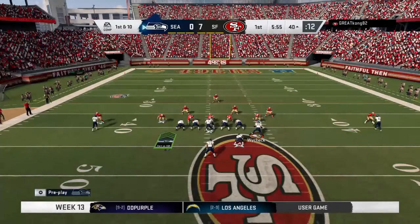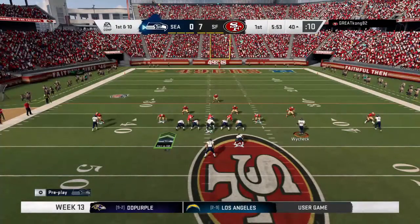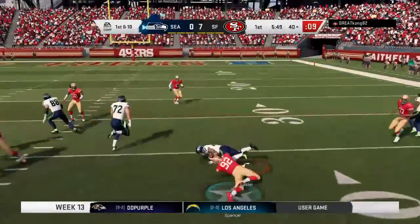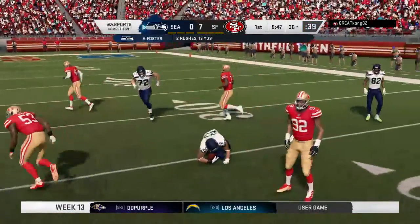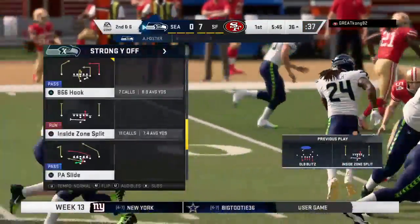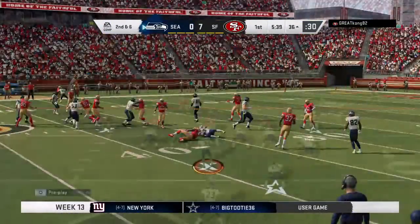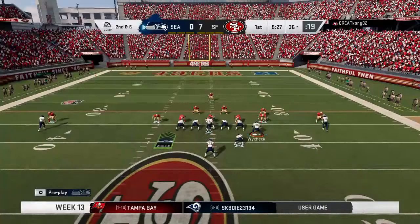Switch. Run left. 36 power. A first down carry for Foster. They'll wind up getting 4 down to the 36. And that's one of the reasons you like to blitz even on rundowns. It confuses the blocking assignments. It doesn't allow those offensive linemen to get up to the second level.